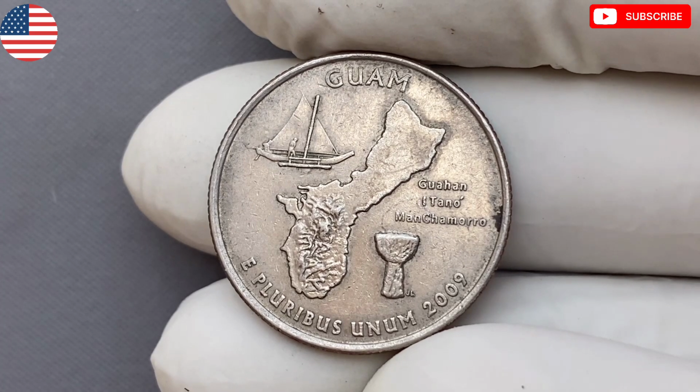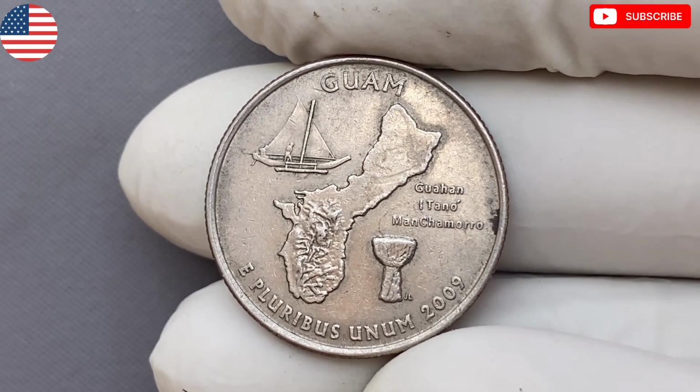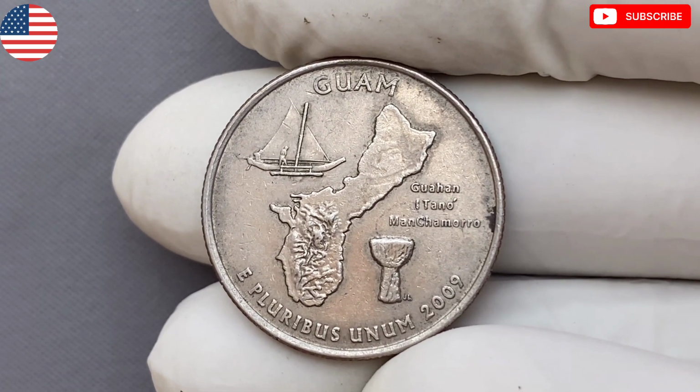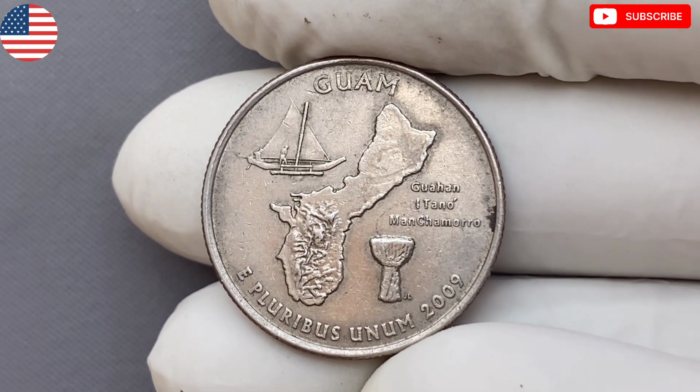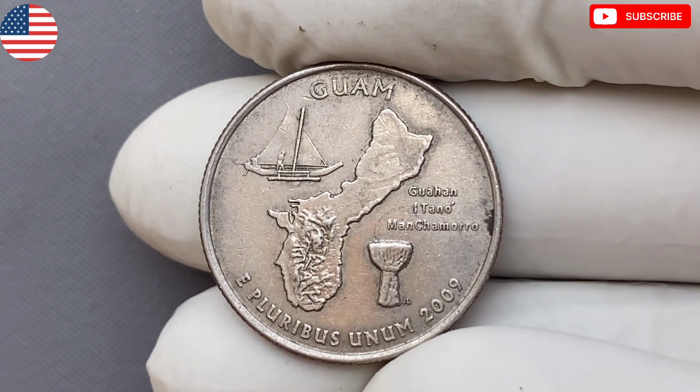But here's where things get really interesting. While millions of these coins were minted, only a few carry mysterious and extremely rare errors that make them incredibly valuable to collectors around the world. So what kind of errors are we talking about? Let's start with the double die error.